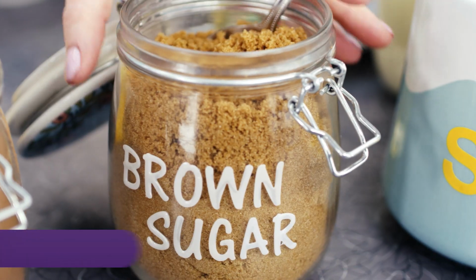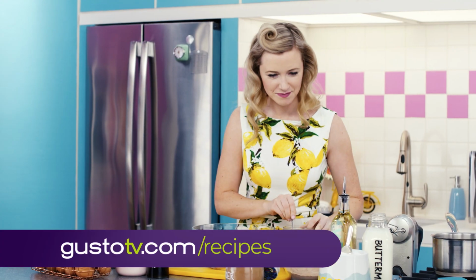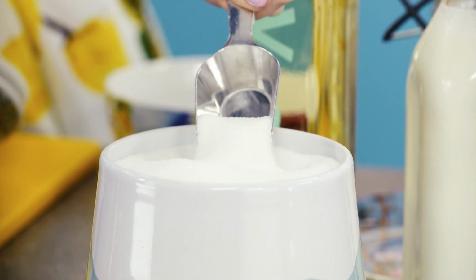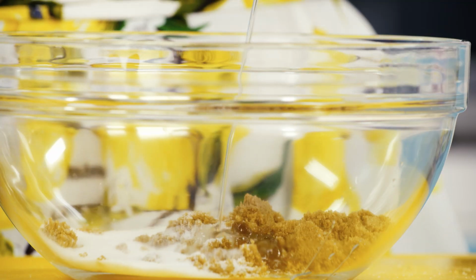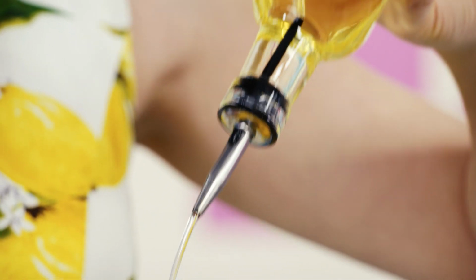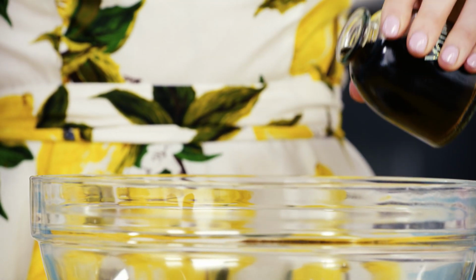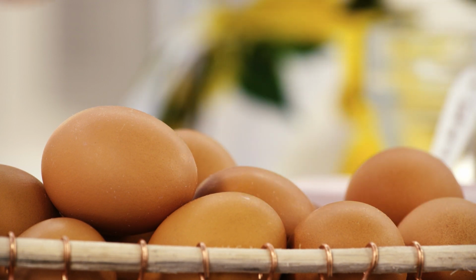Now for some sugar. Vegetable oil is gonna make these super moist. And vanilla for oomph. Let's get that all mixed together.